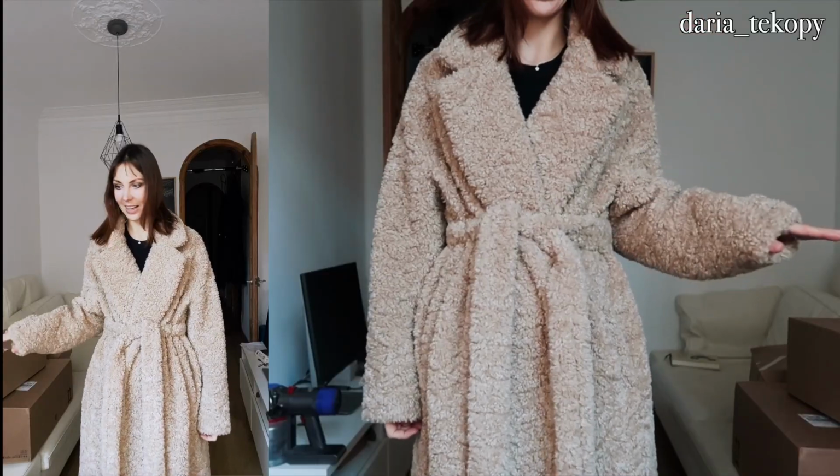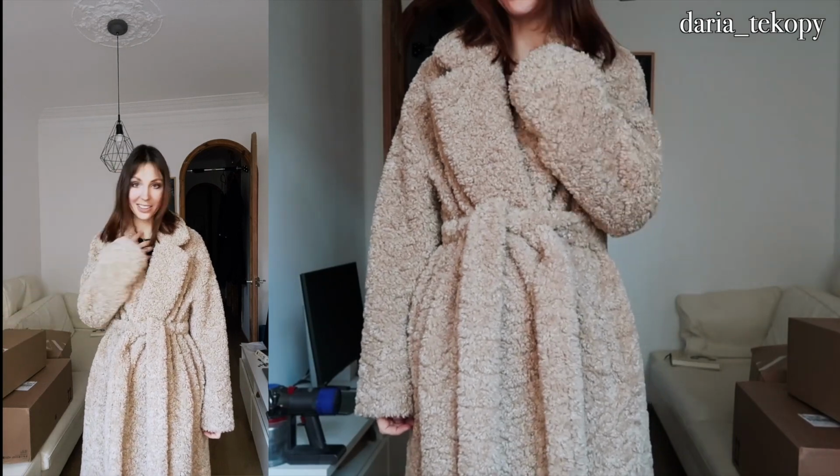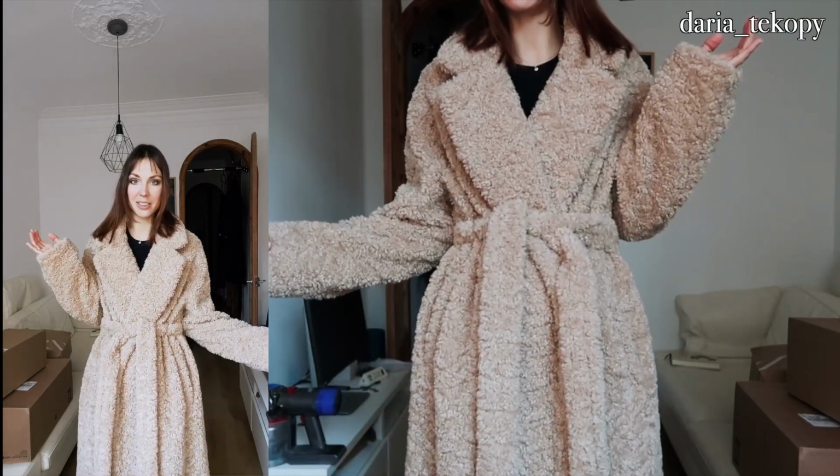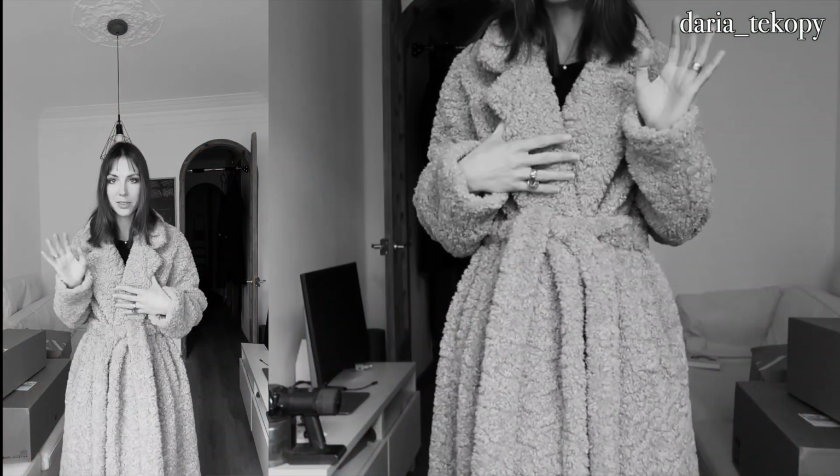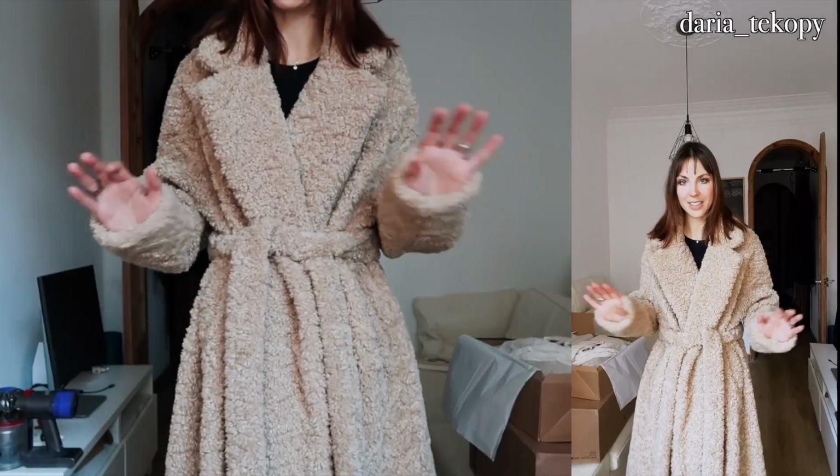Finally, both of the items that I bought online are going back, and the one that I bought in the store stays with me. I feel so warm in it, I don't want to take it off. The next stuff is knitwear.